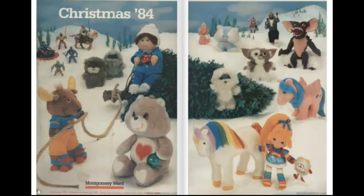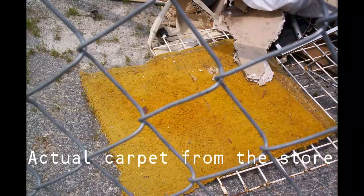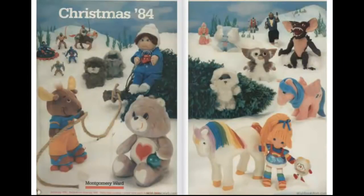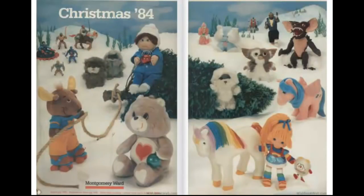Now, Montgomery Ward is very special to me because it was one of the three anchor stores at Carolina Circle Mall. It was my favorite store there at the mall because they had everything, including orange shag carpeting from the 70s. It was also where my major Christmas present in 1994 came from, the Motocyte Bicycle. Love that thing. Montgomery Ward was the last store to close at Carolina Circle Mall in January of 2002, which is what ultimately closed the mall for good.